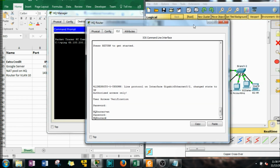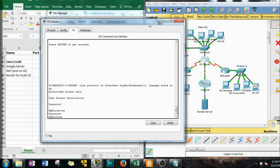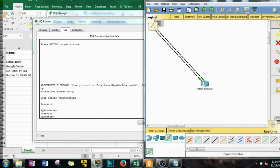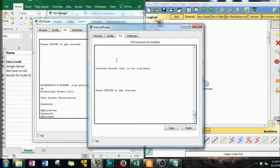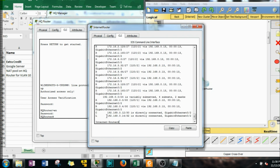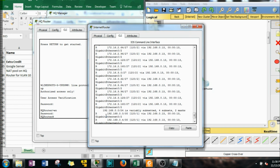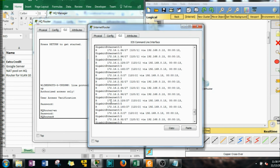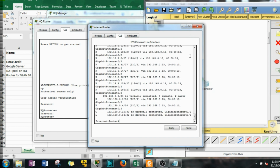You know what? I'm thinking we might, because we don't have a default route back, we might be in trouble here. So let's open up this quick. Yeah, like I thought, we don't have a default route back because it's going to get translated to the 143, or at least it should, but it might not. It's not going to know where to send it.